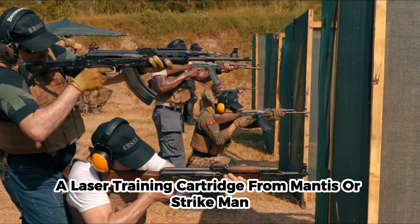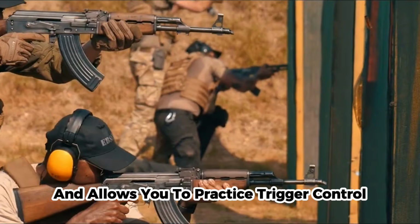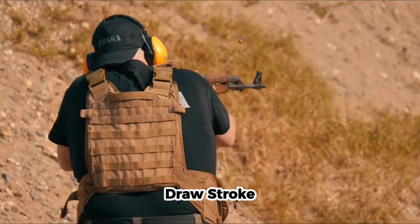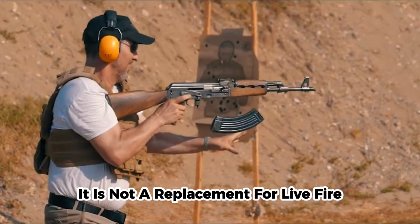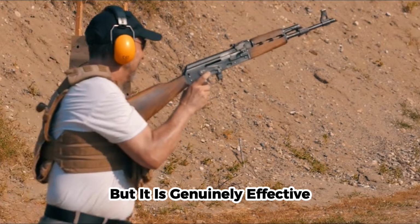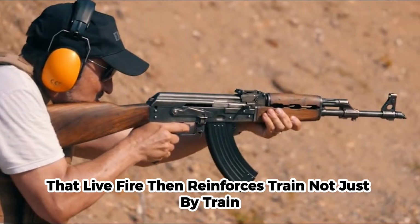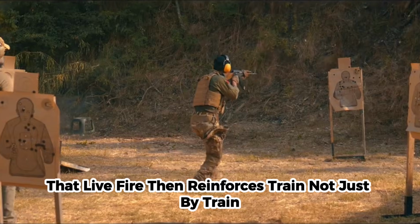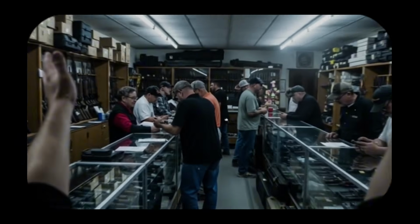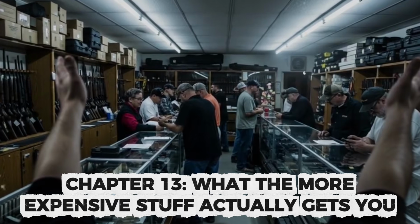A laser training cartridge from Mantis or Strikeman runs approximately $30 to $60 and allows you to practice trigger control, draw stroke, and target acquisition at home without ammunition. It is not a replacement for live fire, but it is genuinely effective for building the muscle memory that live fire then reinforces. Train. Not just buy. Train.